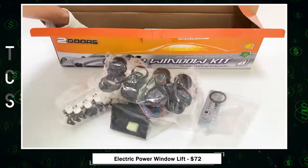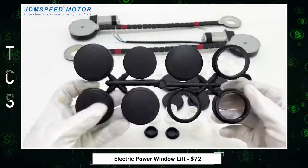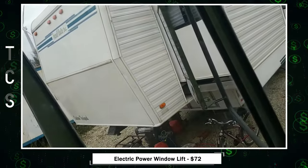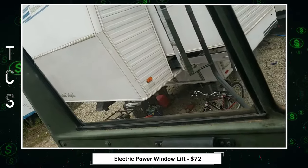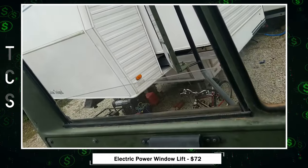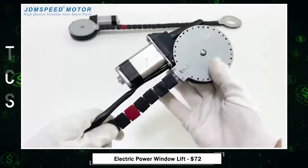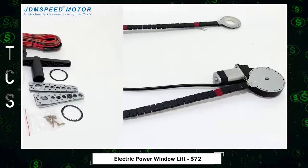Upgrade your vehicle with this high-quality power window kit designed for two-door vehicles of any year, make, and model. This 100% new kit effortlessly transforms manual windows in your pickup truck, van, SUV, or car into convenient electric power windows. The steel power metallurgical main gear ensures durability, while the handle allows manual window operation in case of electrical power loss. Enjoy easy installation and quiet operation with this complete conversion kit, elevating your driving experience.